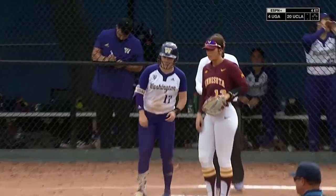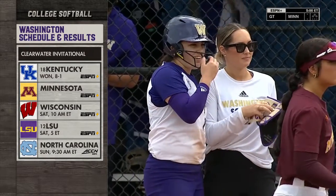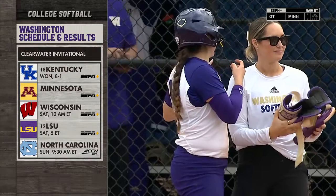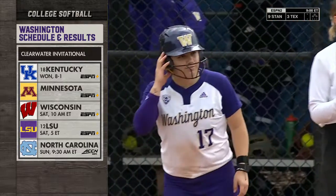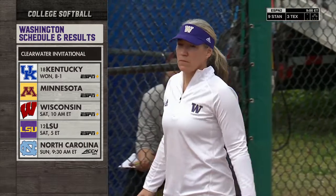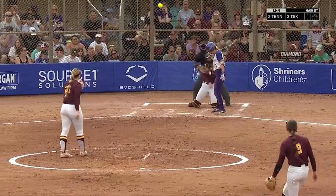Solis on with a single. This Washington team, a lot of travel to begin the year. They were already in Puerto Vallarta, then over to Clearwater. Here they will play, after this game, Wisconsin, LSU, and North Carolina. Stay in Florida to play a game in Fort Myers and another tournament in Tampa, a tournament in Eugene, before their first home date on March 8th. They play 13 home games over the course of the season for head coach Heather Tarr.